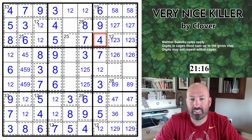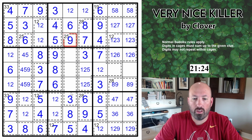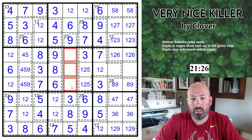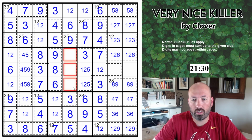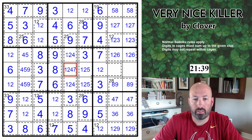All right. Now, what's left in here? 6 and 9. And we know the order of those because of the 9 and the 6. And now that we've got 9 and 3 here. Well, we already... Yeah, we should be able to figure this out. So 9 and 3 is 12. These are 1, 2, 4, 7. So it can't be 7. That one can't be 7. Oh, so the 7 has to be there.